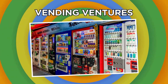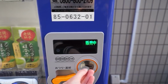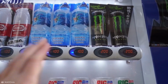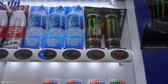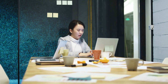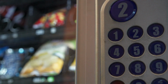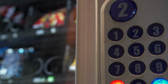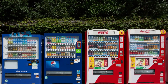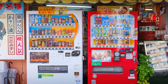Vending ventures. The poster child of on-the-go convenience, vending machines have been synonymous with urban Japanese culture for decades. And there's a good reason. Japan's city dwellers are famous for slogging through extremely long work hours, so quick transactions from automated machines are pretty essential for a busy workforce. While it might all sound a little soulless, discovering all the weird and wacky offerings from different vending machines is one of the most fun ways to spend a day in Japan.